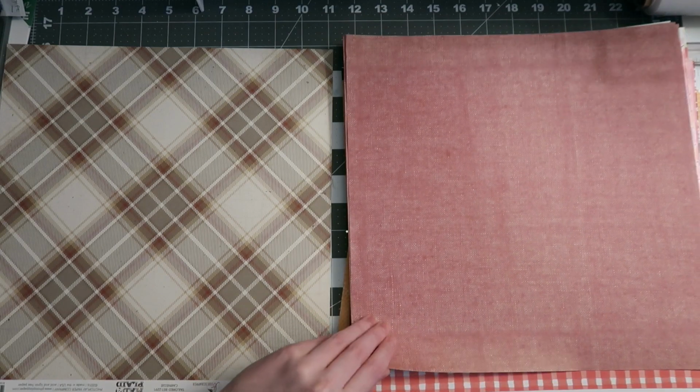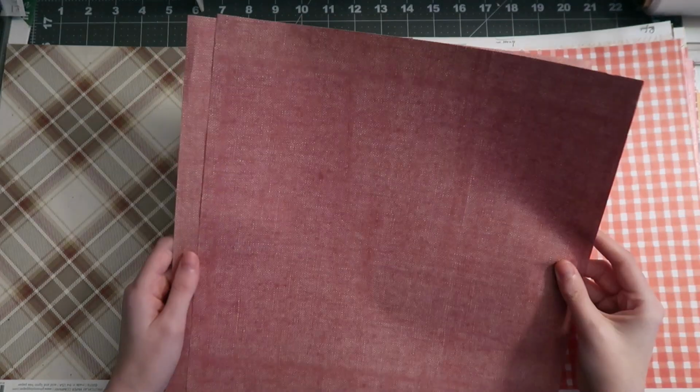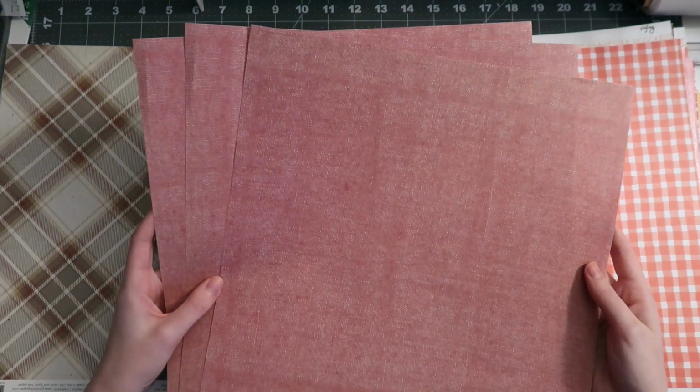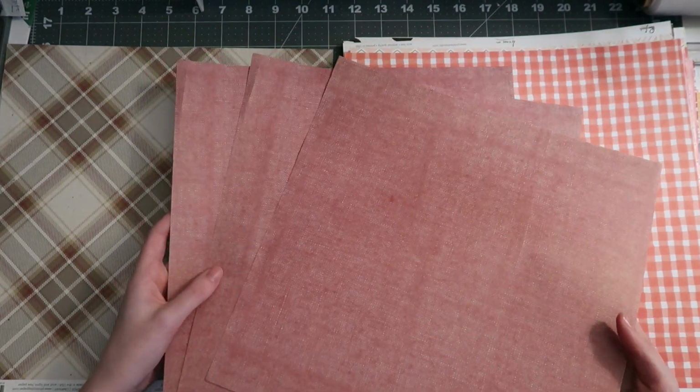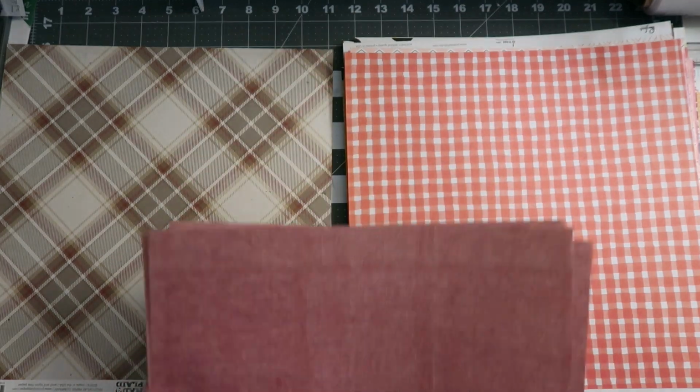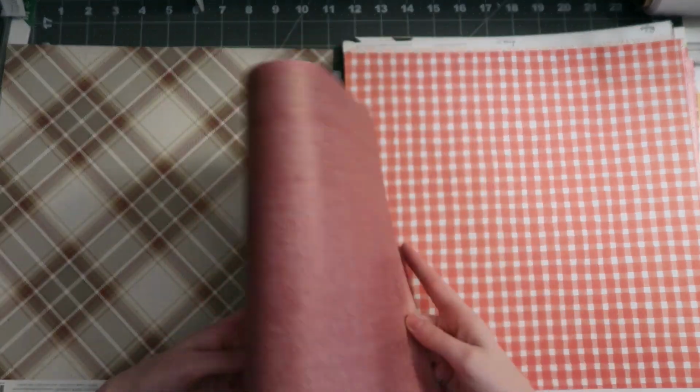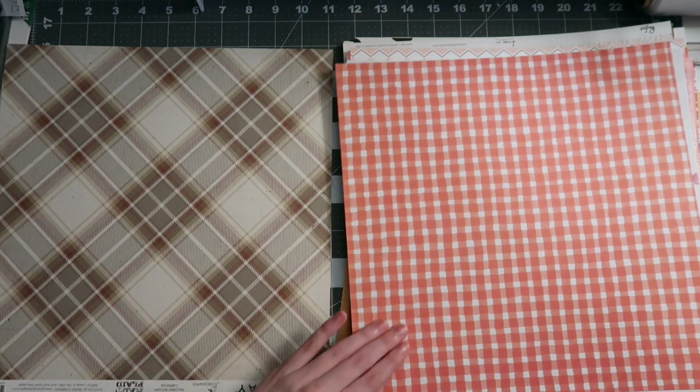I believe this was actually from a scrapbooking set. I don't think I'm particularly in love with this texture type of paper. I probably had 4 of them and actually used one of them at some point. Maybe I didn't, maybe I'll find it, but I don't really need these. Again, very thin papers, not my fave.